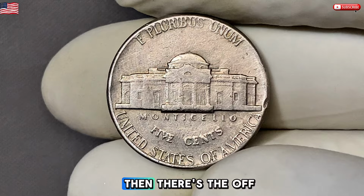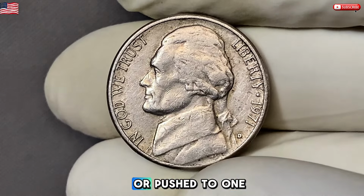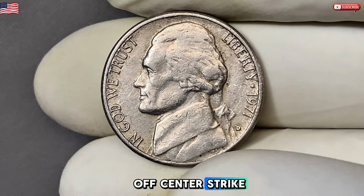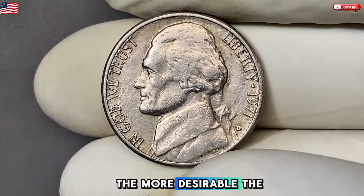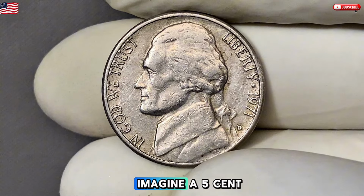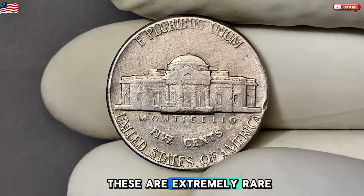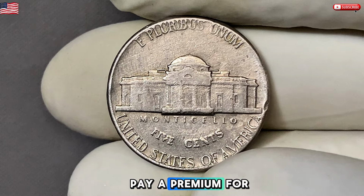Then, there's the off-center strike, where part of the coin's design is missing or pushed to one side because the coin wasn't aligned properly during minting. The more dramatic the off-center strike, and the more complete the visible date and details, the more desirable the coin becomes. Another possibility is the wrong planchet error. Imagine a 5-cent coin that was mistakenly struck on a blank meant for a penny or a dime. These are extremely rare, and because they're so unusual, collectors are willing to pay a premium for them.